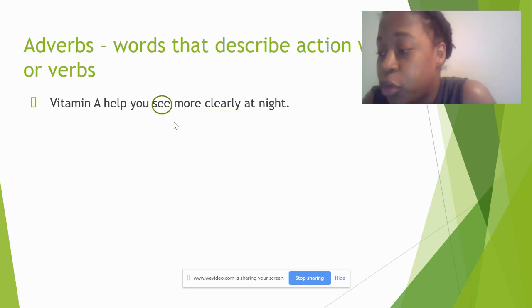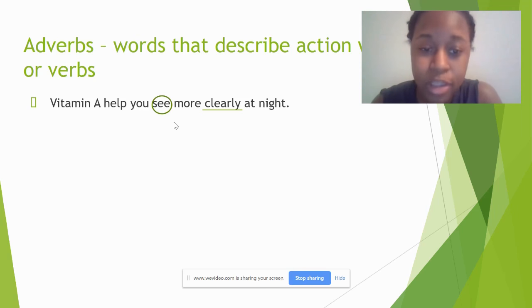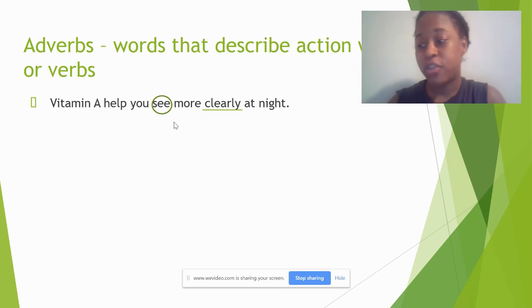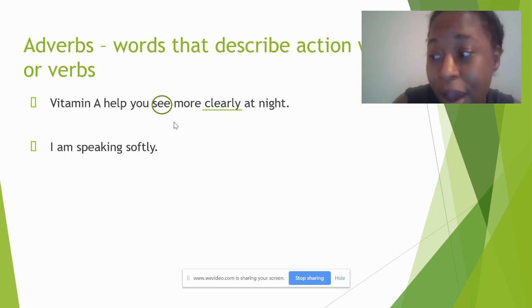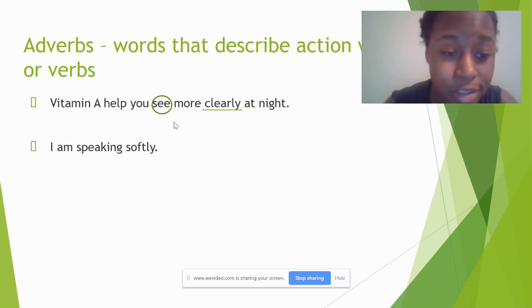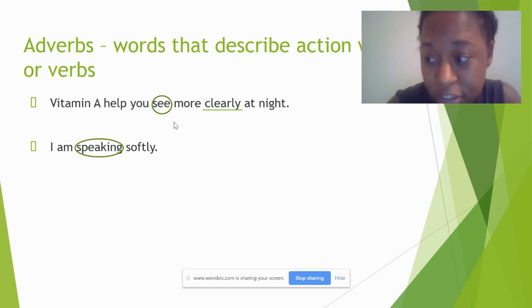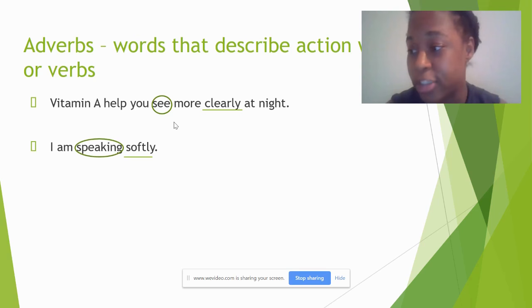Now, I'm going to read a few more sentences, and you're going to read the sentences exactly like I read them to help us identify the verb and then the adverb. Here is the first sentence. I am speaking softly. Go ahead and say that sentence just like me. I am speaking softly. Now, the verb in each of these sentences will be speaking. But how am I speaking? Let's say that one more time. I am speaking softly. Good. The word softly describes how we are speaking.